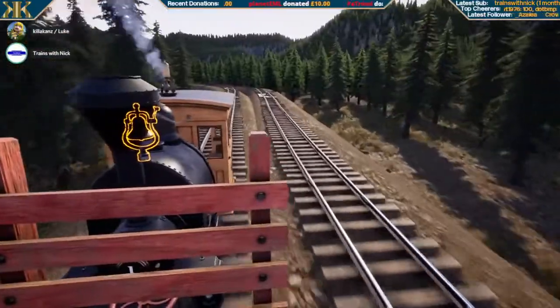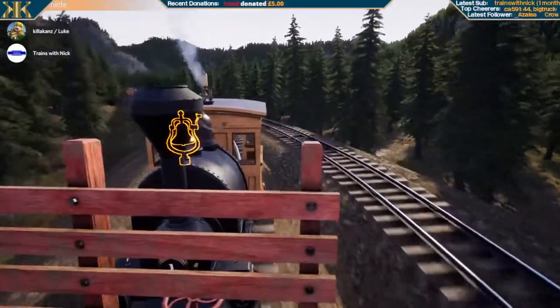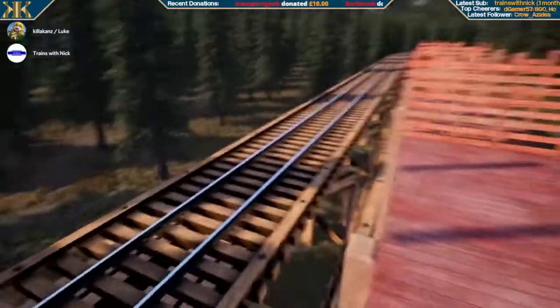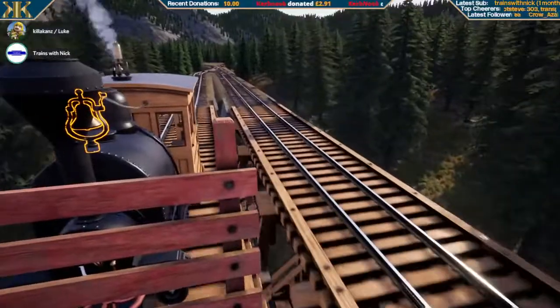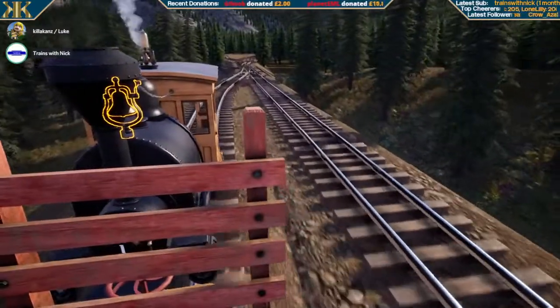Yes. And there has been a small change when we actually get to the logging camp. Nothing major, just some little changes here and there. There's a new bridge here. Oh yeah, so I couldn't resist the urge to build a double track bridge. Unfortunately we can't have it as a full double track bridge, but it's as close as we can get for now.